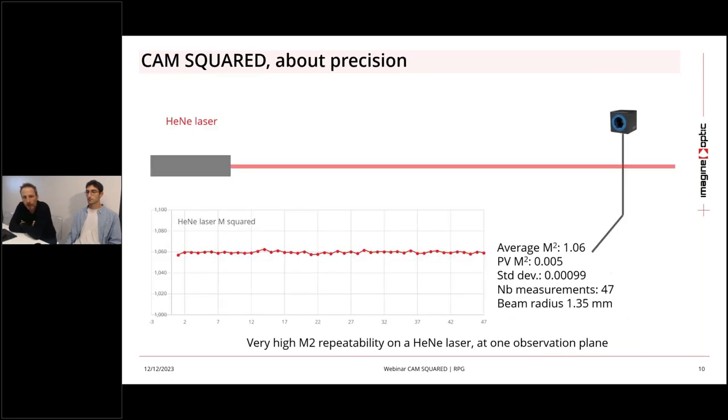I would like to present you now some measurements of this caM², and first of all, I would like to talk about the repeatability of the system. So in order to check the repeatability, we have put our caM² behind a very stable HeNe laser, and we have made several tens of measurements, and here are the results of about 50 measurements, and you can see that the measurement is very, very stable. We are measuring 1.06 with a variation of much less than 1%. And here the beam radius was 1.35 millimeter.